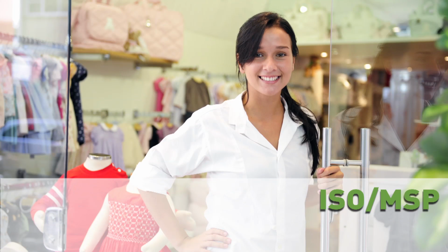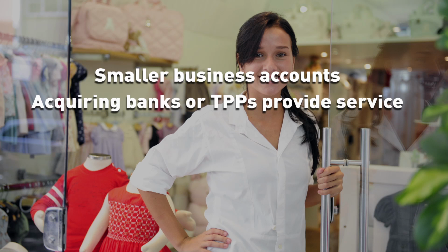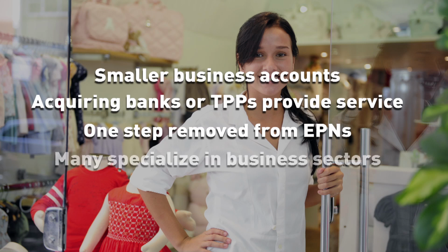Another level are known as ISOs and MSPs, independent sales organizations and merchant service providers, and these terms are used interchangeably. These organizations specialize in soliciting smaller business accounts and then contracting with the acquiring banks or TPPs to provide the actual processing services. They are one step removed from the electronic payment network. ISOs and MSPs may specialize in a specific business sector, making it easy to get a merchant account from someone who knows your field of business. ISOs and MSPs' costs can be higher than other options, as they have to pay a transaction fee to the acquiring bank or TPP in which they partner to deliver your services.